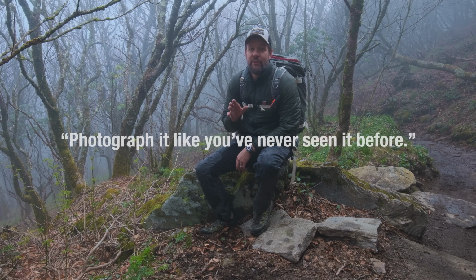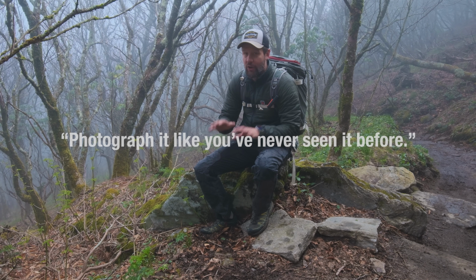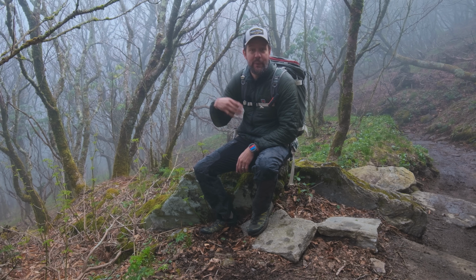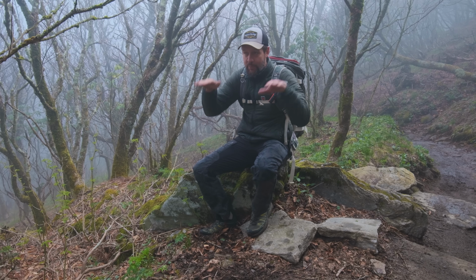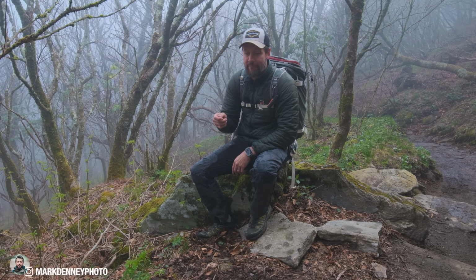So photograph it like you've never seen it before. If you think about it, we all see the world in the exact same manner. All of our eyes are at the exact same position on our body, which is at the top of our head. So when we go throughout our daily basis, we see the world the exact same way at eye level. So photographing something like you've never seen it before basically means photographing in a way that is not that.